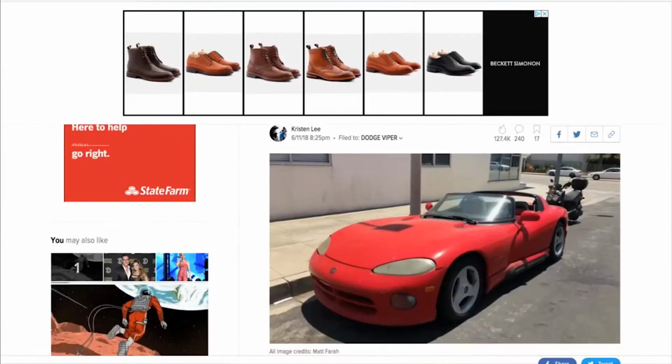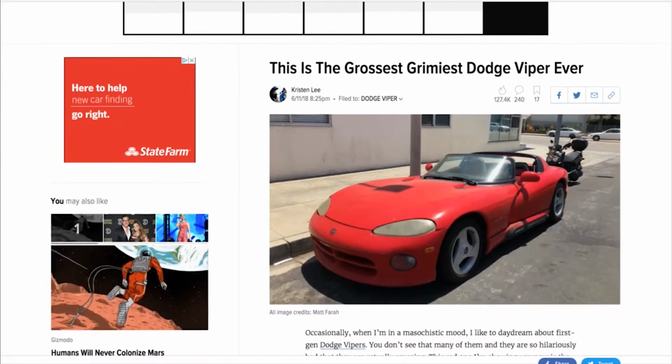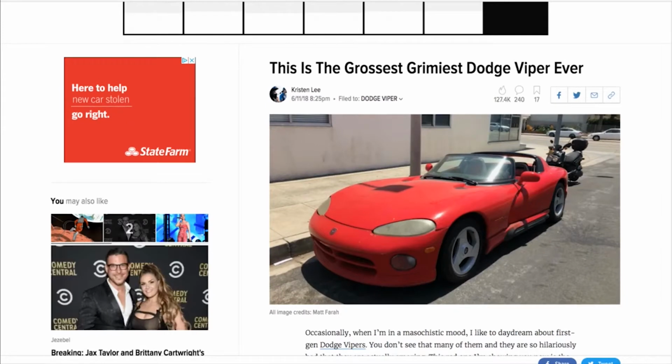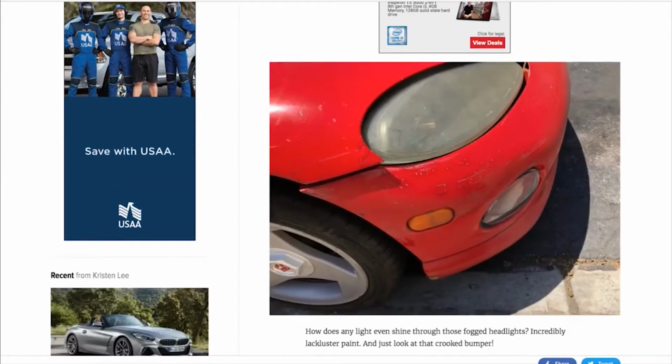This is the grimiest Dodge Viper ever. That's the story. Yeah. And yellow headlights. Yeah, it's really sad. It has 194. Well, probably more. When I saw it, these are my pictures. This is from over a year ago when I sent these pictures to Kristen, and it had 194,000 miles on it at that time.